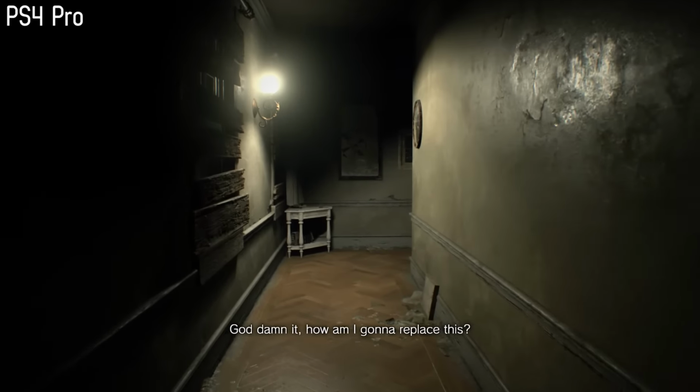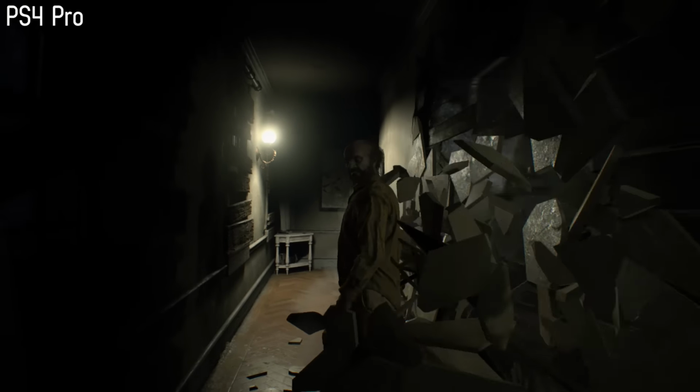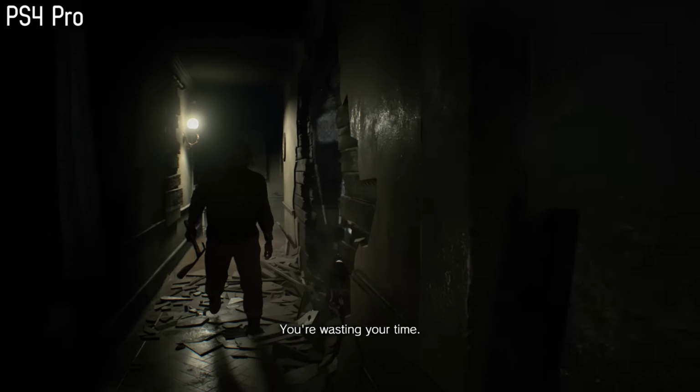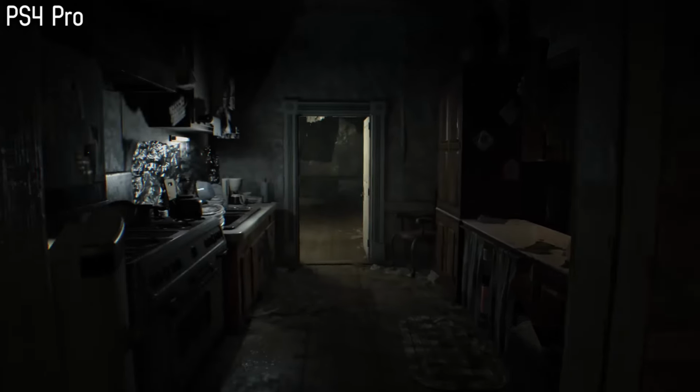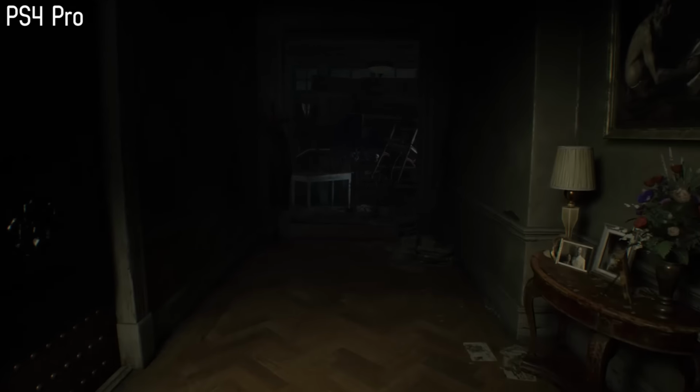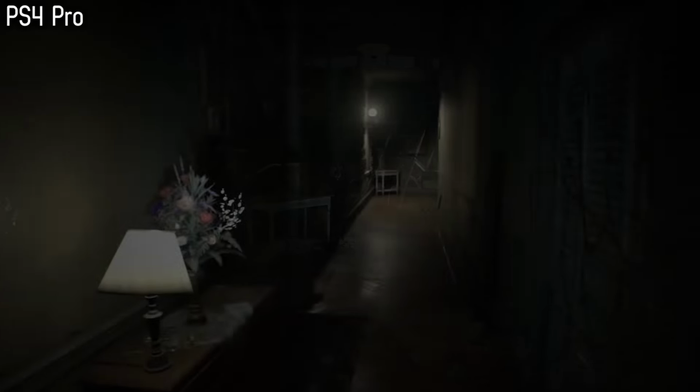What I wanted to do here was see if there was a difference between those bits falling off the wall and the bits flying through with the PS4 and the PS4 Pro, but honestly the PS4 handles it perfectly fine. It's a really good job that Capcom have done with the PS4 on this one, and it looks really good from each one. It runs at a solid 60 frames, which is good because you need that for VR. If it wavers that much, you'll start to get motion sick, and that's something that nobody really wants.